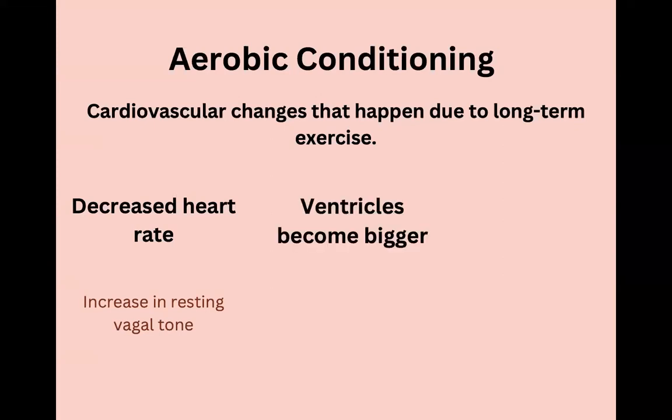The second thing that changes is that their ventricles become bigger, okay? We call this eccentric hypertrophy. So basically the ventricles dilate, they become bigger. Why do they become bigger? To accommodate more stroke volume at rest.